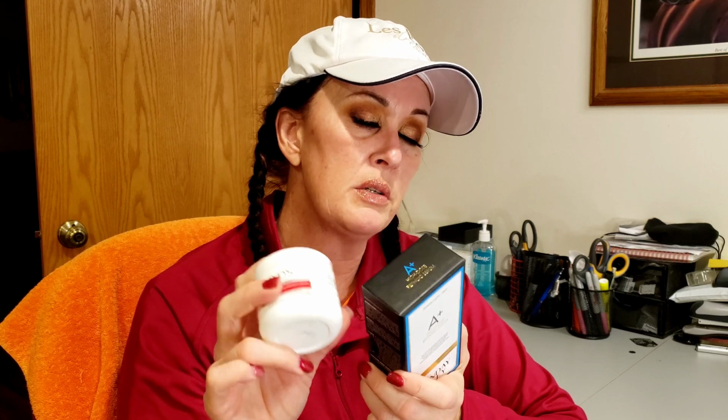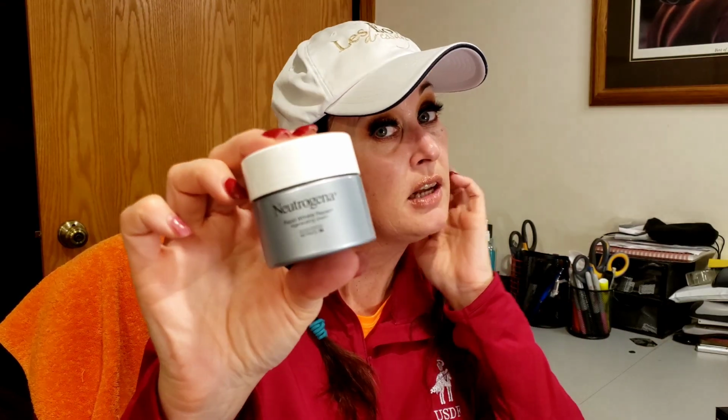Most retinols should never be used in the morning, should only be used at night. But this one is stabilized. They say you can use it 2 times a day. I still do not use retinols twice a day because it's just that irritating. This one, let me see if they say you can use it once or twice a day. I'm trying to remember.